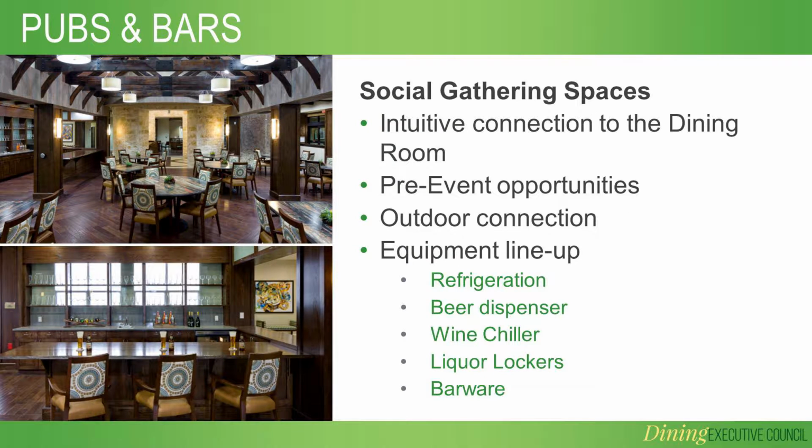Now I'll turn it back over to Jan to talk about bars and pubs. Pubs, bars, taverns, cocktail lounges, and yes, even man caves have become much sought-after destinations in CCRCs, independent living, and even assisted living communities. They make great pre-event and pre-dining venues where residents and friends gather to share stories over a glass of wine or soft drinks and appetizers.